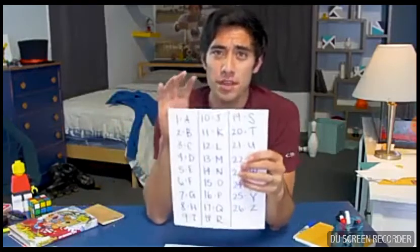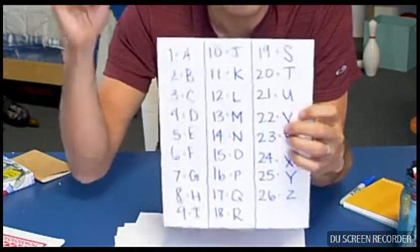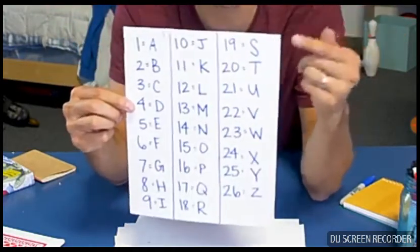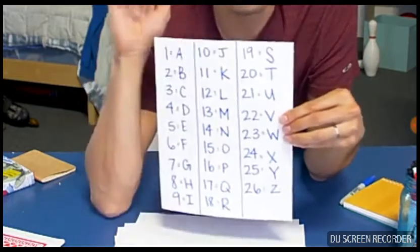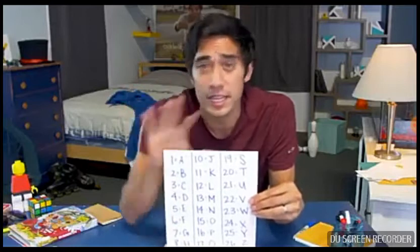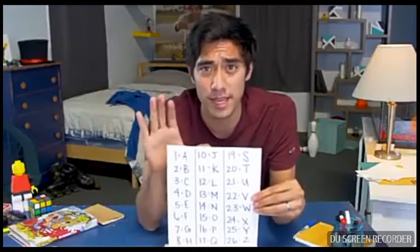Okay, so that leaves you with an alphabet correlation. So, first letter A is number 1. 19 is S. Does that make sense? Good. Go find your number that correlates with the letter, take that letter, and think of a country. Any country you can think of that starts with that letter.